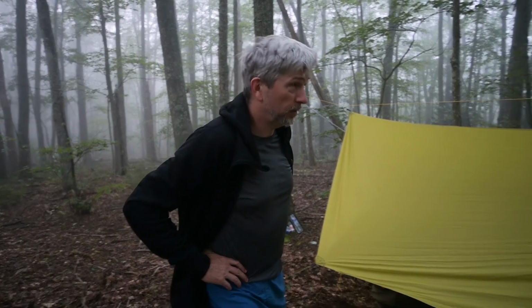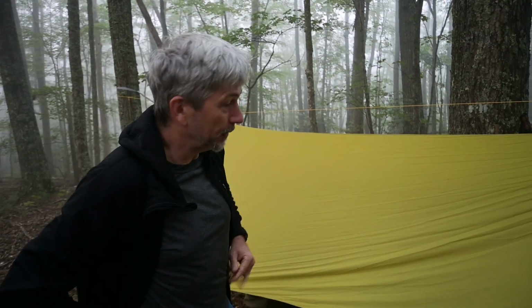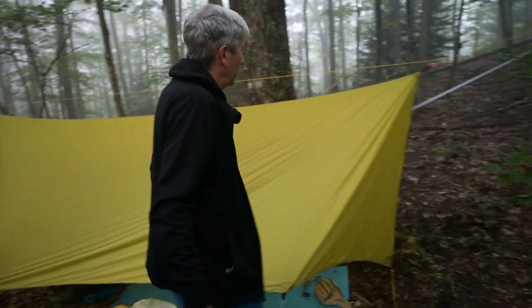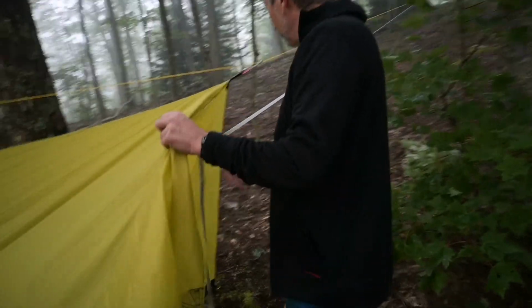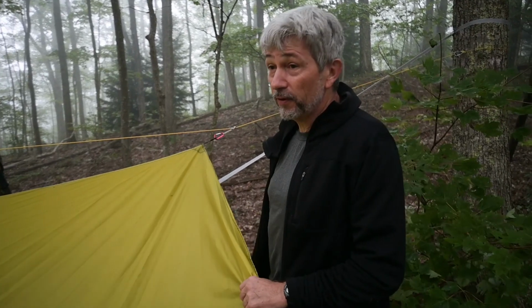Good morning. I thought we'd take a look at our setup here, and it is a work in progress. We're still trying to get it dialed in. This is kind of unique. It's not exclusive by any means, but what we do is we have two hammocks side by side hanging off the same trees, and we cover it with one tarp. And we don't have a lot of experience doing this.